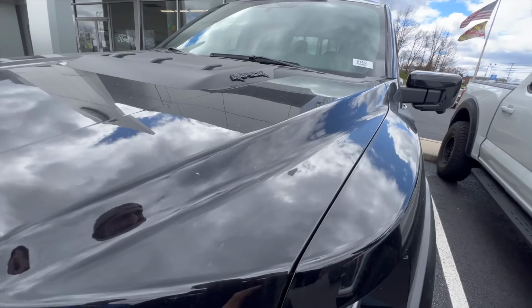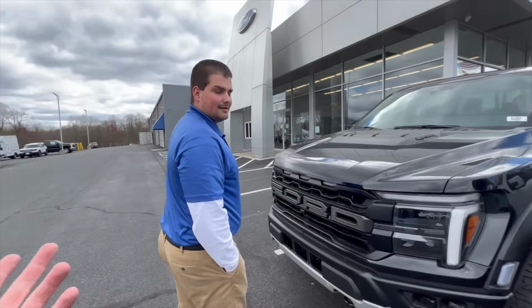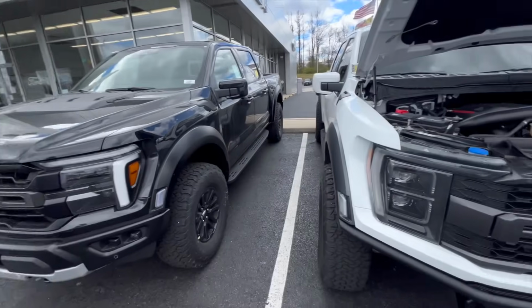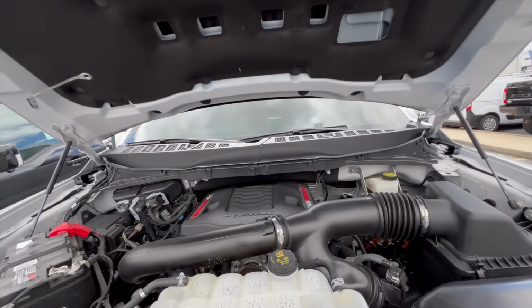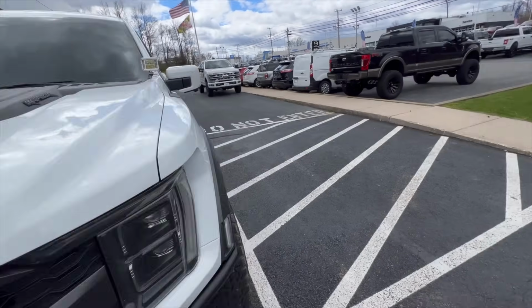Body lines look good. I was checking everything out. Everything looks straight on the truck. Yeah, it's very straight. It's just black. Black is hard to clean. I don't think this thing's been washed since it came off the truck. No, it needs a good wash. Definitely needs a good one. I actually want to look at my steering wheel now. I think mine's blue.